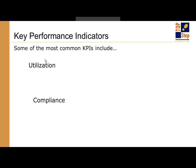Compliance. So it's great that you have an organization and you're getting utilization metrics, but the metrics are only as good as the data that you're getting. So are your people compliant with your timesheet policies? Are they compliant with your expense report policies, your travel policies? To be able to contain costs, to be able to ensure that you have accurate data in a timely manner. So compliance is something that should be measured, so that you understand if people are adopting your policies and the information that you're looking at is reliable.